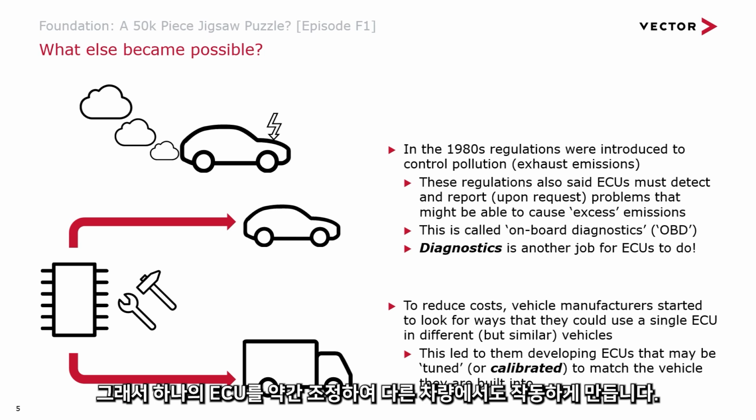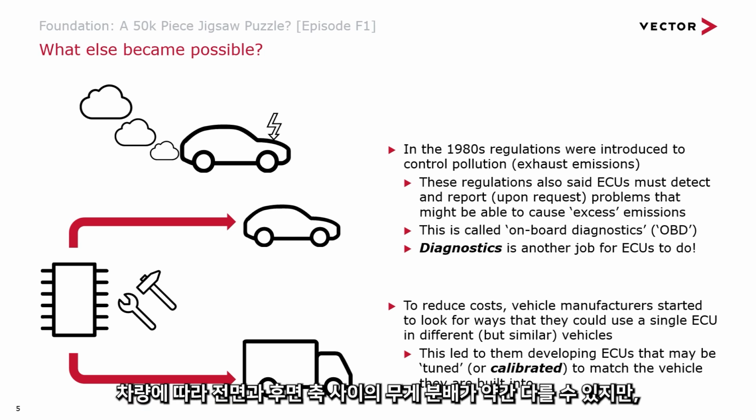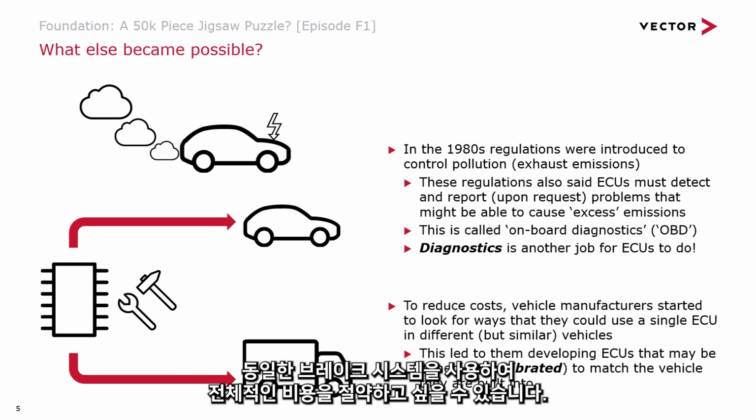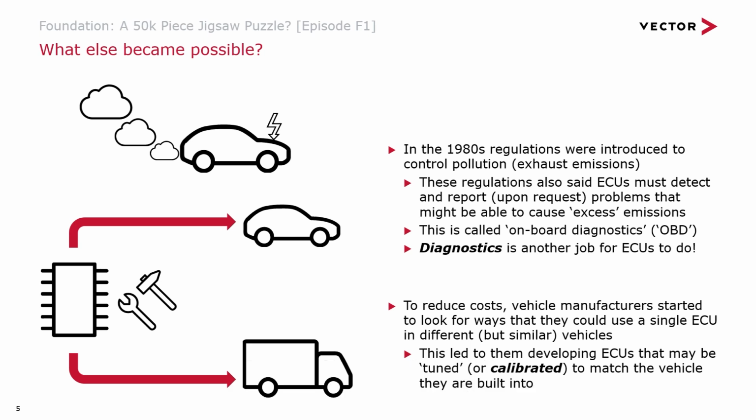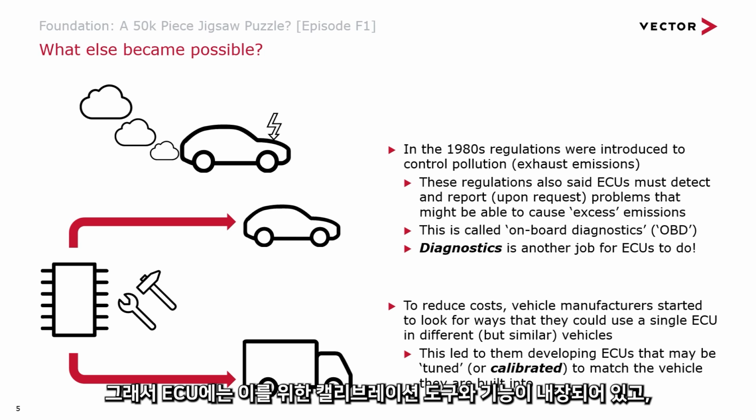So you take an ECU and then you make some small adjustments, you perform some tuning to make that ECU work in different vehicles. So in the case of a braking system, maybe the vehicle has a slightly different weight, maybe the weight is split slightly differently between the front and the rear axles on different vehicles, but you want to use the same braking system in the vehicles to reduce your overall costs. So you have this idea where we can tune the braking system to accommodate those differences in the system. So calibration tools and calibration capability were then built into ECUs to allow this.